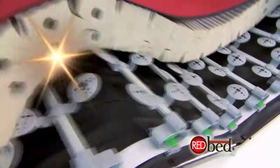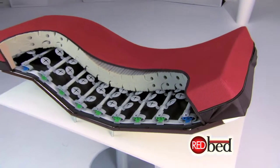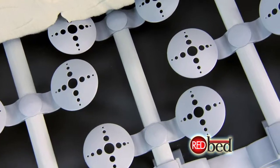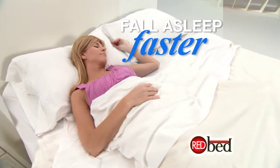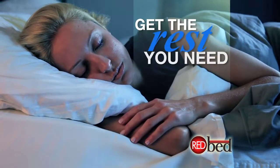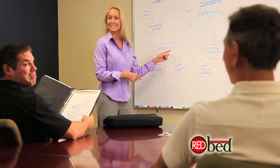mattress. Introducing the amazing Red Bed from Thomashilfen. This one-of-a-kind sleep system is guaranteed to help you fall asleep faster, stay asleep longer, and get the rest your body needs to wake up feeling more refreshed and energized than you ever thought possible. The Red Bed is light years ahead of any bed that's on the market today.